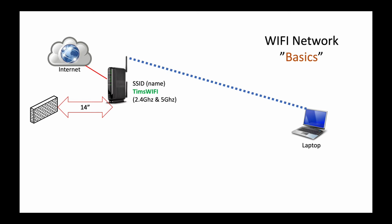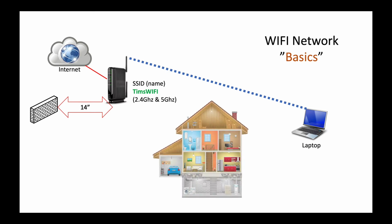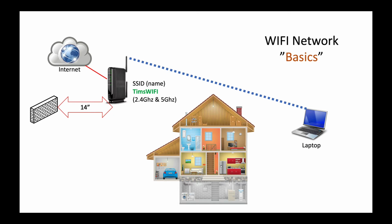So if we can move this out a foot from the wall, from devices, don't hide it behind stuff. Don't stick it on the floor alongside your computer cabinet if you have that on the floor, or even on the floor. So let's go ahead and make sure that it sits on a desktop in the open, not behind anything.